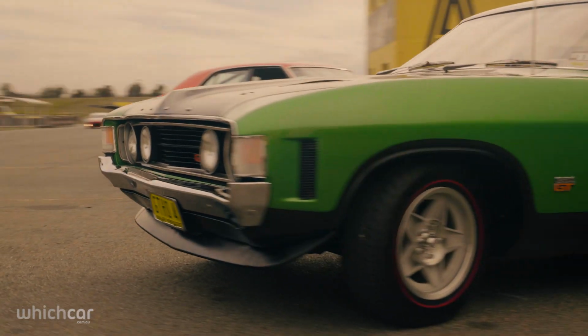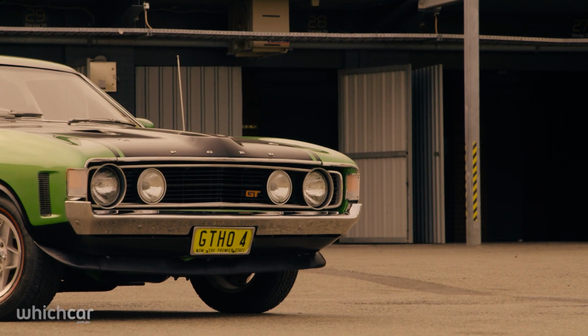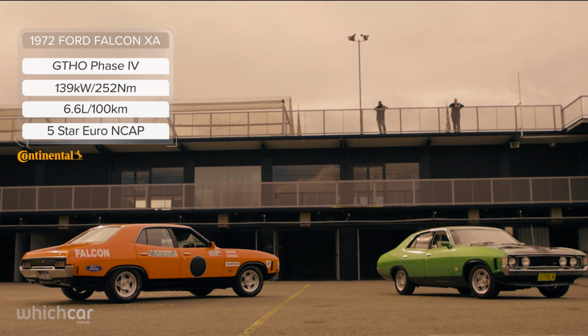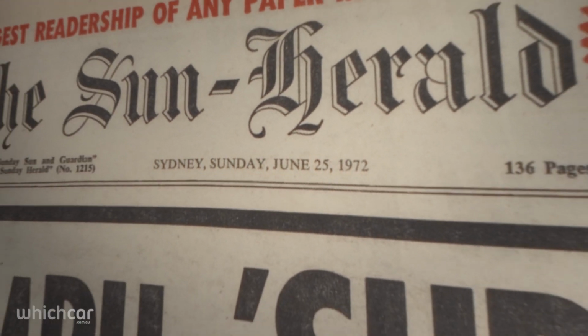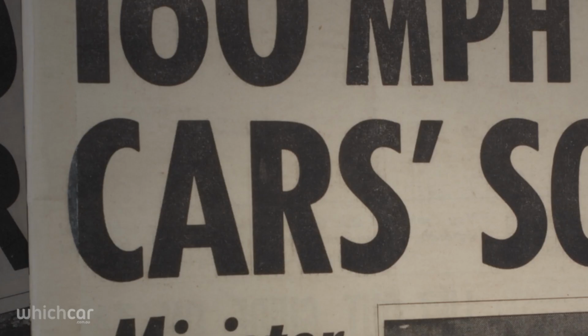Back in 1972, Ford Skunk Works in Victoria was developing a new race car. Now, the rules said it had to be based on a road car you or I could buy in a showroom. Then came trouble. On Sunday, June 25, 1972, the Sun Herald newspaper came out with a screamer headline, 160-mile-an-hour supercars soon. The reaction was instant.